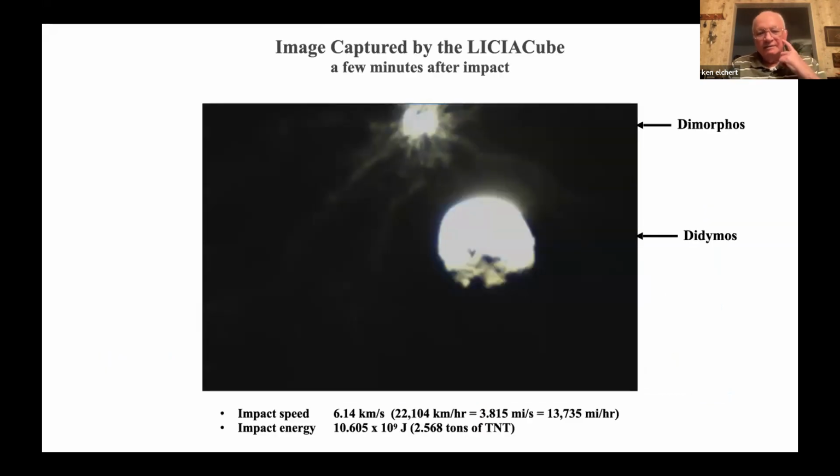Okay, I showed this last time, but this is a picture that was taken by what they call the LICIACube. It's a CubeSat that was basically piggybacking on the DART spacecraft up until about 15 days prior. And it took this picture at the time that Dimorphos was hit, and you can see the ejecta coming out very easily here. By the way, the energy of the impact was about 2.5 tons of TNT.